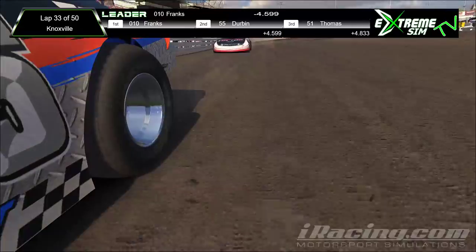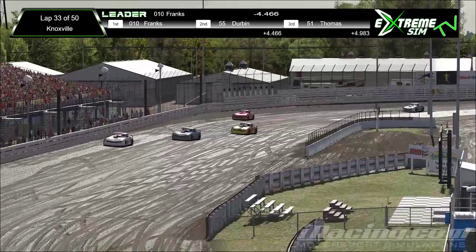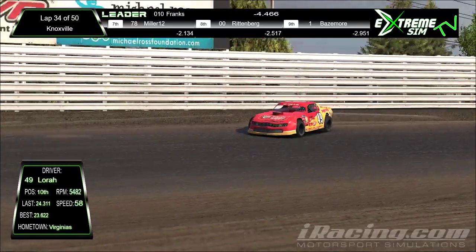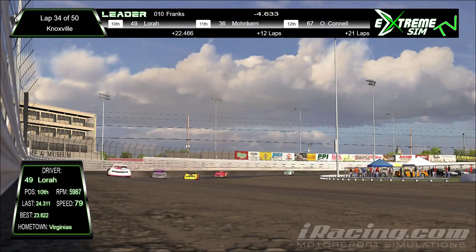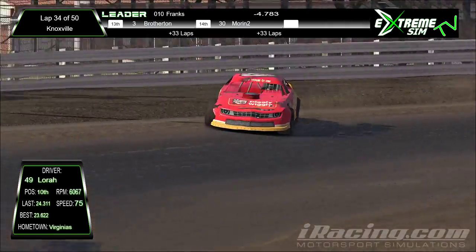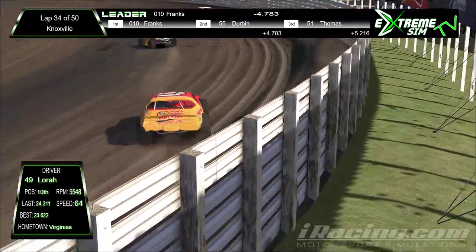We'll check back in here at that 49 car, which is amazingly somehow still running, which, oh my goodness, he's running around here in 10th position. So only in the Oliver and Company Dirt Street Stock Series will you see drivers so hard-headed they will roll their car and keep it going. This is amazing to watch.